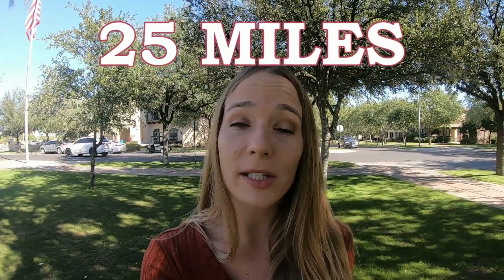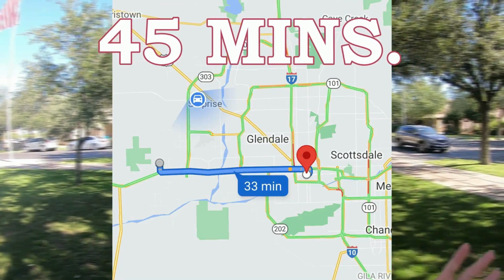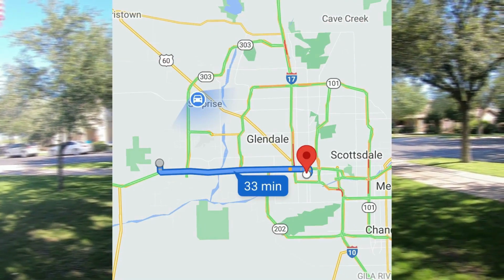So you guys are probably thinking, okay, Kim, how far is Verrado from downtown Phoenix? It's about 25 miles, and it's gonna be about a 30-35 minute drive, depending on the time of day. Now, if you're trying to go to Sky Harbor, Sky Harbor is gonna be about 45 minutes from here, depending on the traffic. So it's not too bad. It's not like you're driving an hour, hour and a half. So that's a good thing for you guys if you're looking to move here.